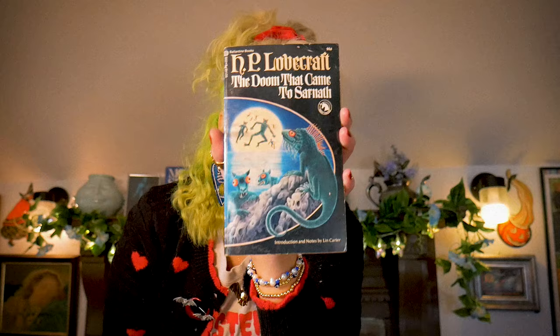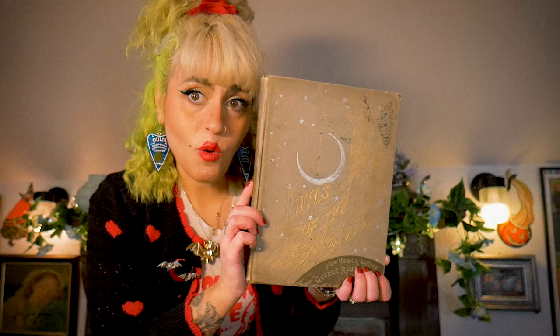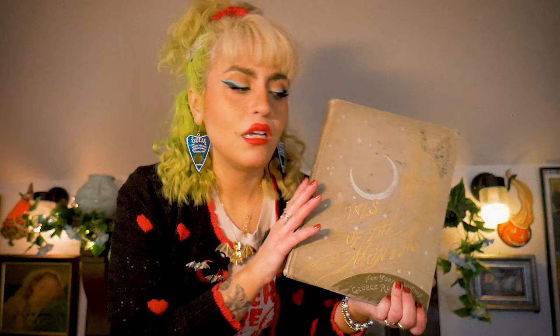I had this one as a kid. It's got a great cover, spooky house, and then, you know, ghostly lady on the back. You might've seen this book before. If you have been here for a while, this was in my antique haul video that I did in the summer. But this one is Idols of the Month.